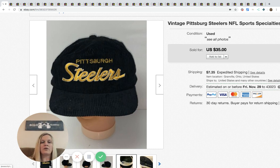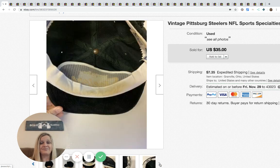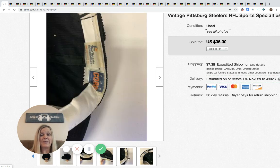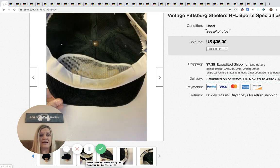So I don't know, maybe there's something special about this hat. Maybe I should have held out and countered. I had 35 on it, but maybe the Steelers are doing well right now. I have no clue, but this person really wanted both these hats, hat sweat and all. So I was happy to take $20 each for them.